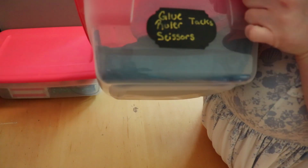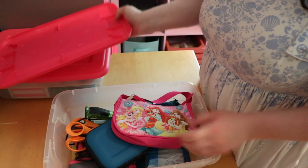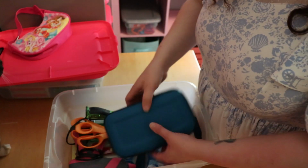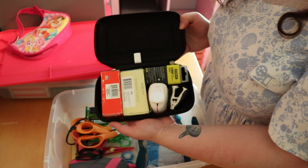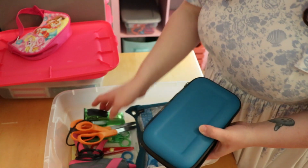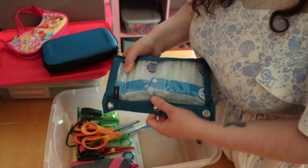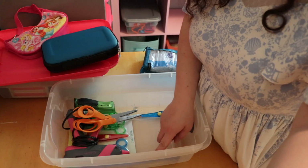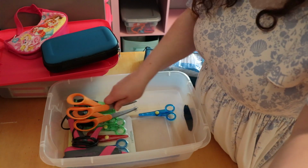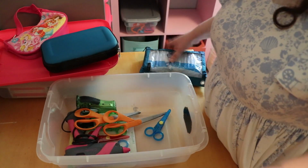This one is like glue and stuff. So it has these. This thing is full of tacks. Staples, hole punchers, staple remover. Staple actually isn't in there, it's right here. This thing is full of my extra glue sticks. I have a ruler, I have scissors for Athena, these things. I have scissors for me, and my glue gun.